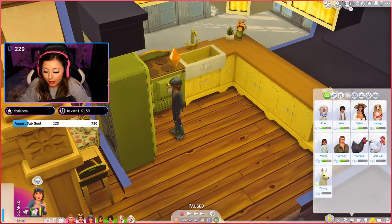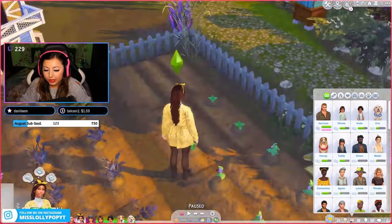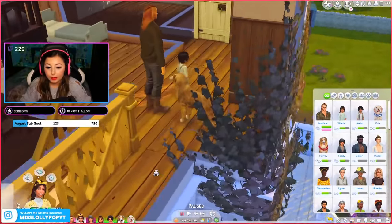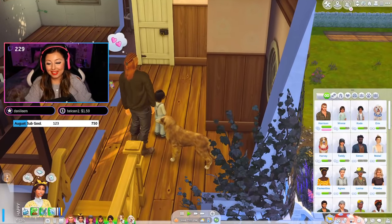Okay, so can I have Harvey and Erin try for a baby? I really want Sylvie to convince Harvey to try for a baby with Erin. I don't know what their relationship's like though. Friendly, encouraged to mate with Erin.